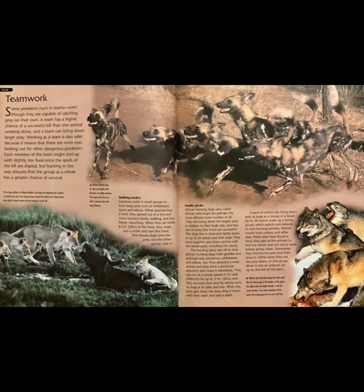Stalking tactics. Lionesses work in small groups to hunt large prey such as wildebeest and zebras. When approaching a herd, they spread out in a line and move forward slowly, stalking and then freezing, crouching. When they are within 6.5 feet of the herd, they single out a victim and start the chase. One lioness leaps onto the prey and the others quickly close in.